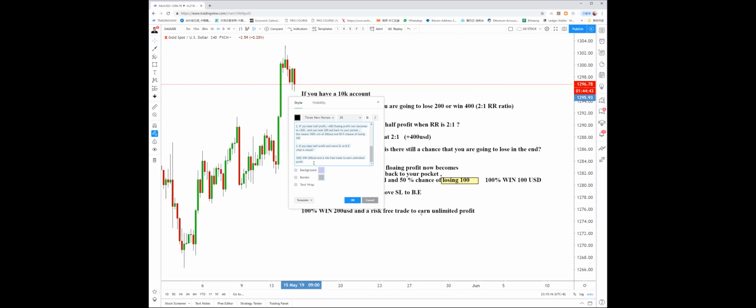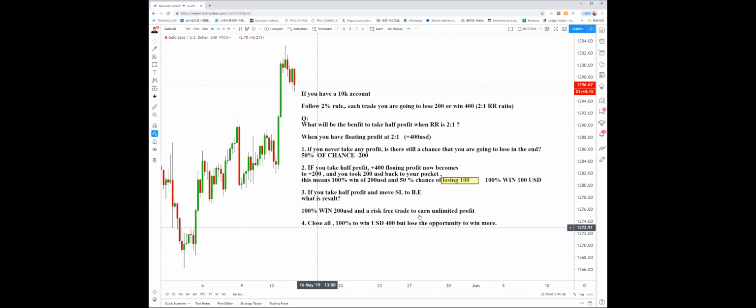Four means you close all, and a 100% chance to win $400, but you lose the opportunity to win more. So we have 1, 2, 3, 4, four selections for you. Just give me your answer. Which one do you want to choose? Which one do you think suits you the most?